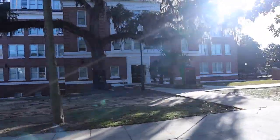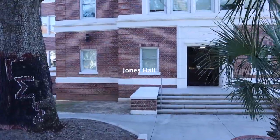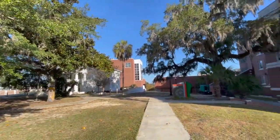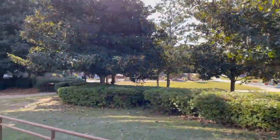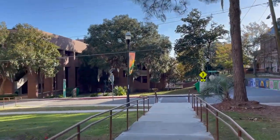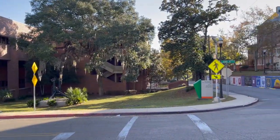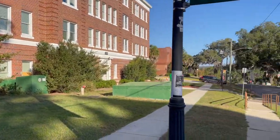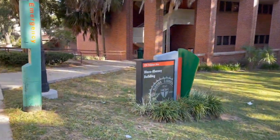Then on this side here, I think it's Jones Hall, LOL. So this is one of the science buildings. My camera died, so I had to use my phone. So yeah, that's where you see the difference in quality here. But as you go down Jones Hall, you'll see the side of Lee Hall, which is where the murals for the Divine Nine are. And then we'll walk down and I'll show you guys what's left of campus.